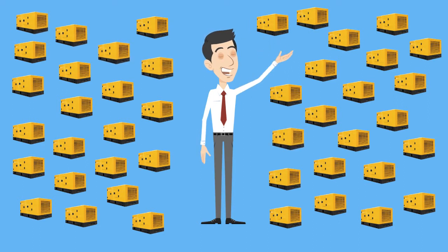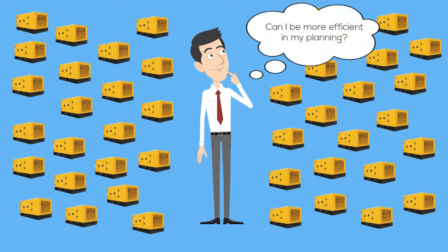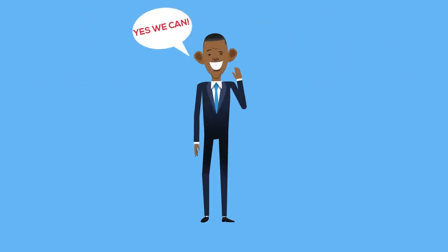Let's suppose you have been in the business for some time and have acquired experience over the years of when to refuel and maintain your generators. But ask yourself these questions. Can I be more efficient in my planning? Can I optimize my processes further, to reduce my OPEX? The answer is yes, of course.